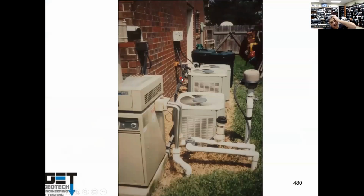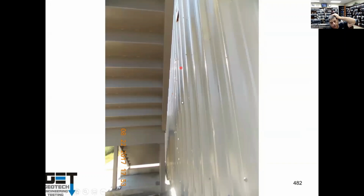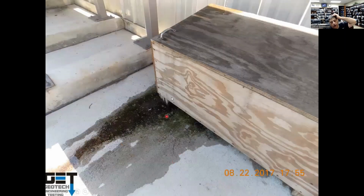AC units. This is a house in Tanglewood. The house was heaving up on one side where the AC units were. That's because of all the condensation from the AC units, the water just dropping and wetting the ground next to the building and causing it to heave.